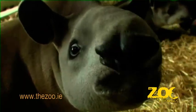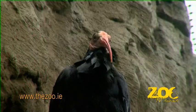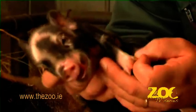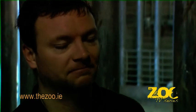The bond that you build with the animals is remarkable as well. Again, it's not just a matter of walking in and working with animals. You have to trust them and they have to trust you as well. And the rewards you get from that are second to none.